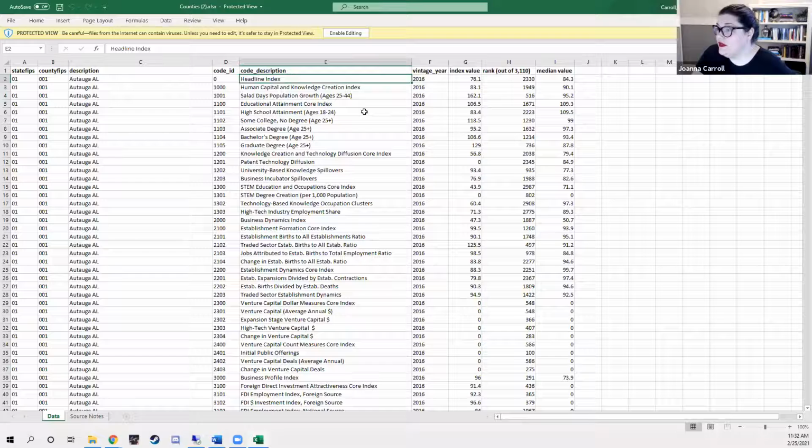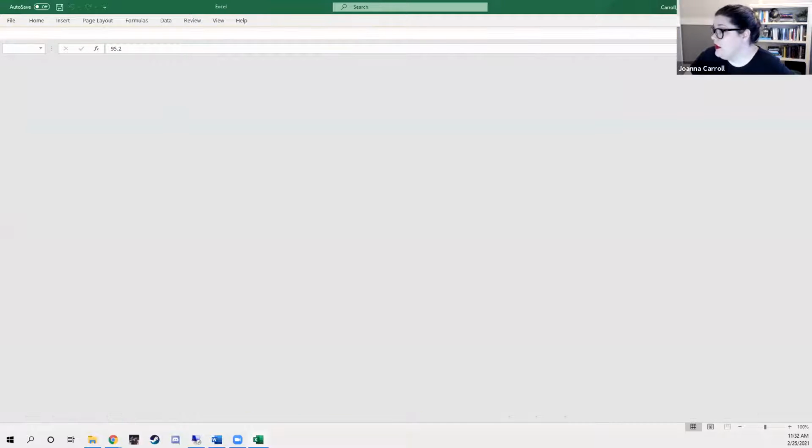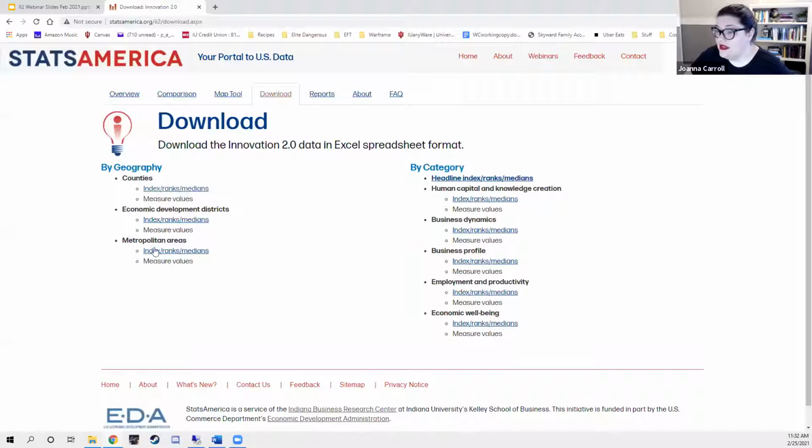And you'll see the headline index, that's your innovation index, and then all of the various components, the major and the core indexes, and then all of the measures, and the year for which they were taken. All of these are from 2016. Your index value, rank out of the 3,110, and then the median value for all of these. And you can get that for your economic development districts and your metro and micropolitan areas as well.